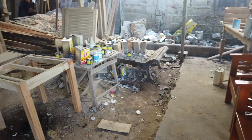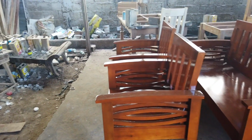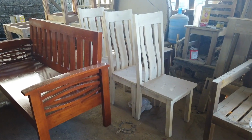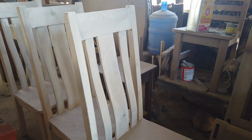So you can see these are the factory of the wood. Dining. So this one, mahogany also, sir. So this is a Jimelina wood. They're still sanding this one. That's 1,500.